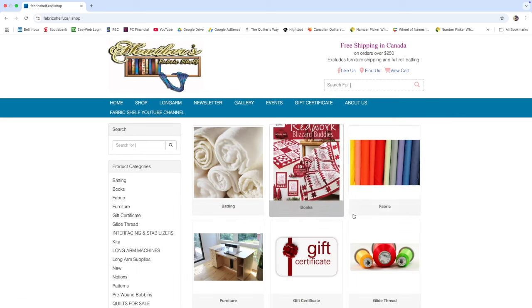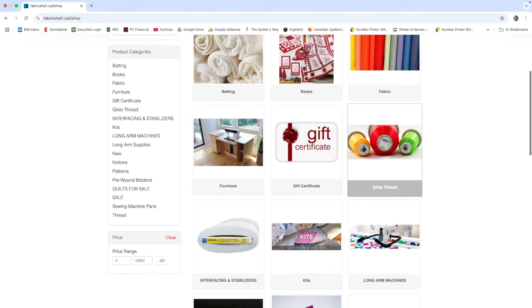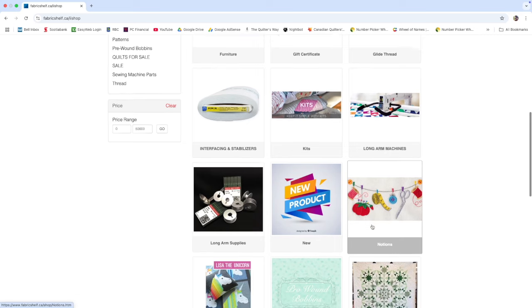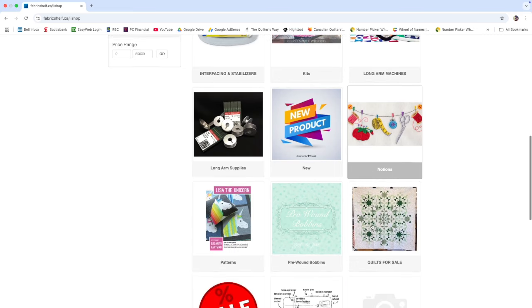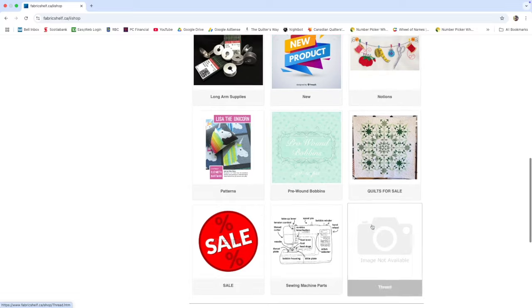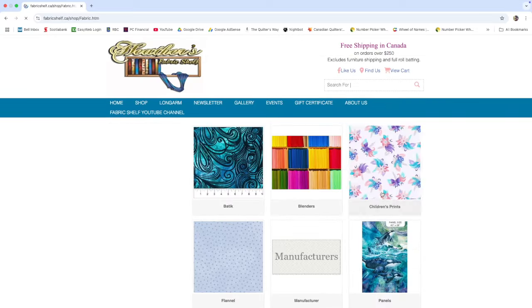They have books, fabric, furniture, gift card, glide thread, interfacing stabilizers, kits, long arm machines, long arm supplies, notions, patterns, pre-wound bobbins. I didn't see anything about pre-cuts either, unless I missed that under fabric. Let's go back to fabric and see.